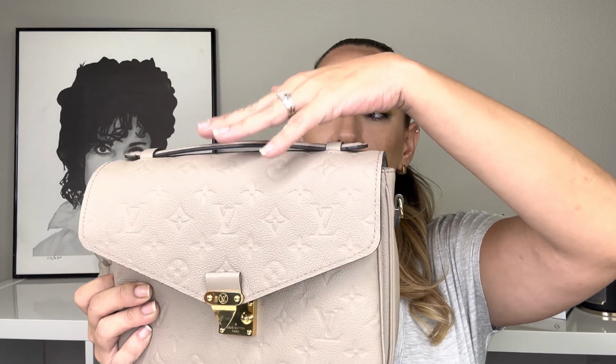It wasn't until 2017 that Louis Vuitton was just blown away by the popularity of the bag, and really started introducing the limited edition bags that can now go for double the price, if not triple, because the prices of the bags do continue to go up. I believe in 2020, this bag was $2,300 brand new, and it is currently retailing for $2,840.